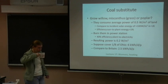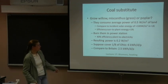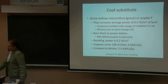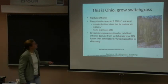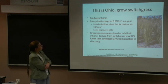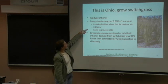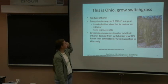And compared to Britain, he figured he could get 2.5 kilowatt hours per day per person. Again, we have better sun, we have more land per person. So that's a possibility. Since it's Ohio, we'll grow switchgrass. That produces ethanol. You can get a net energy of 6 megajoules per square meter in a year. If you include the fertilizer, diesel fuel, etc., it comes out to about 0.2 watts per square meter. So we're back down to the number we had before.